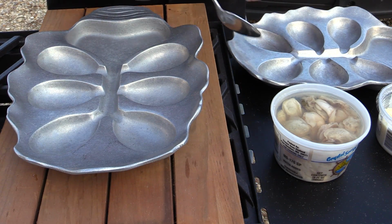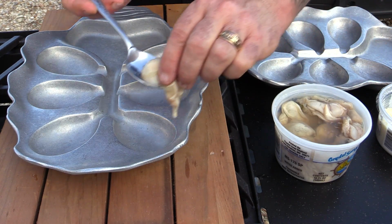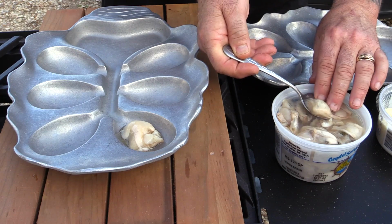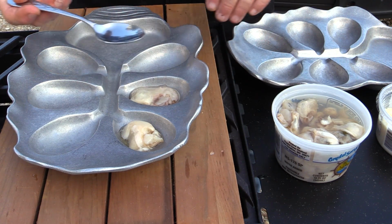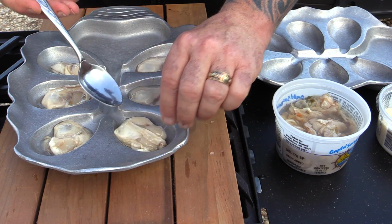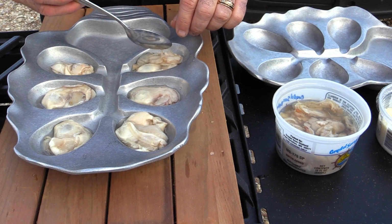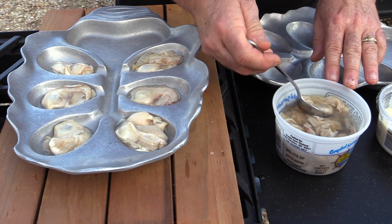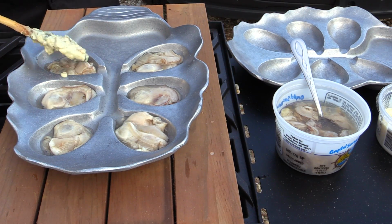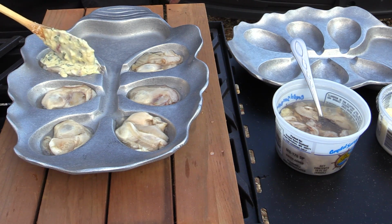All right, I'm going to go ahead and assemble my first tray here. I'm going to simply take an oyster. You want to add a little bit of that juice in there as well. We're just going to put these in these divots. Some of these smaller oysters like this one, I'm going to put 2 in here. Plenty of room for it. That's just going to give us more oysters. I can also add another one into this one. Simply just going to ladle this out on top of the oyster. Probably about a good tablespoon, tablespoon and a half.